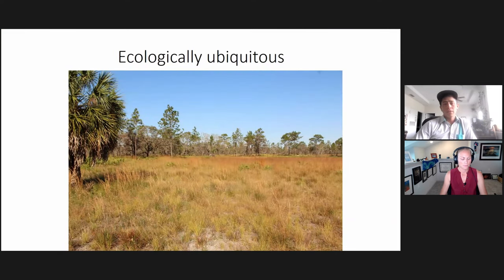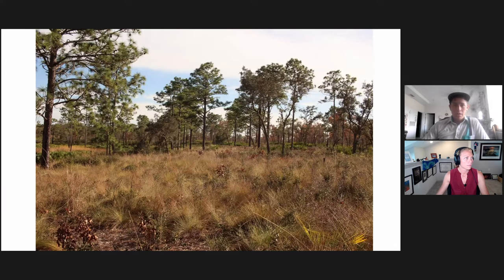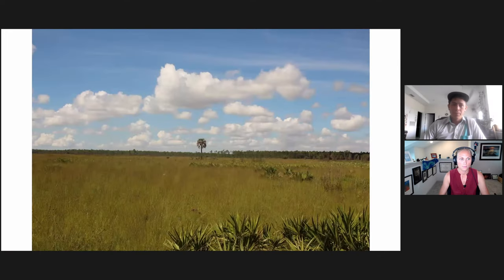So to review a few things, sedges are ecologically ubiquitous. They occur in almost every habitat in Florida, from wet to dry. Here's sort of the margins of a depression marsh up in Hernando County that had lots of Rhynchospora pusilla. Here's Tiger Creek in central Florida, where you can find Rhynchospora grayi, and in the drier reaches, Rhynchospora megalocarpa.